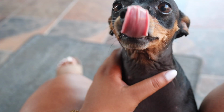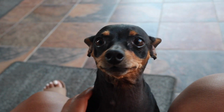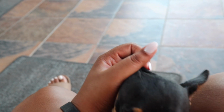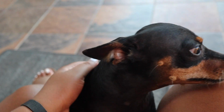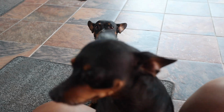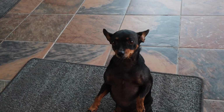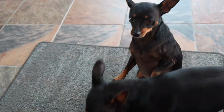You guys need a wash. You need to go wash. You look dirty. Where's your sister? Tessa, Tiny. I don't know which dog is which. Look at how he's standing. It's so cute.